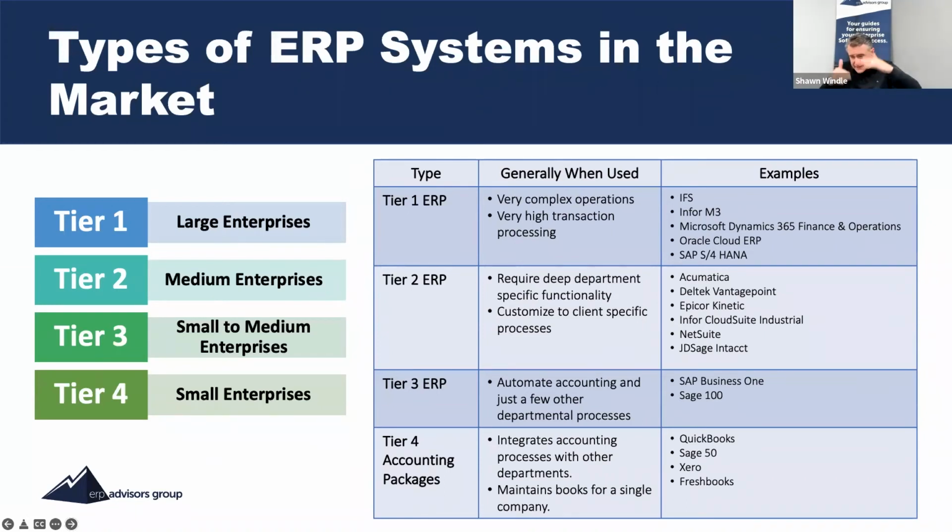There's even a little bit of a scale amongst those. IFS goes down to tier 2, so does Microsoft. But we put them up there on purpose because you start to see that there's kind of a blend there. Okay, good. I think we got a question that came in here. Let's take the question.